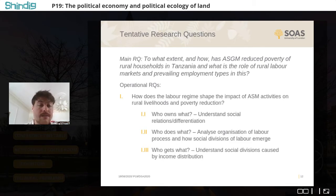And so this brought me to three basic questions of classical political economy, which are: who owns what, to understand the social relations behind it; who does what, to analyze the organization of labor processes and how social divisions of labor emerge; and lastly, who gets what, to understand the social divisions caused by the income distribution.